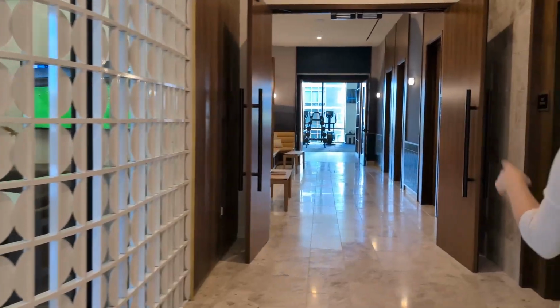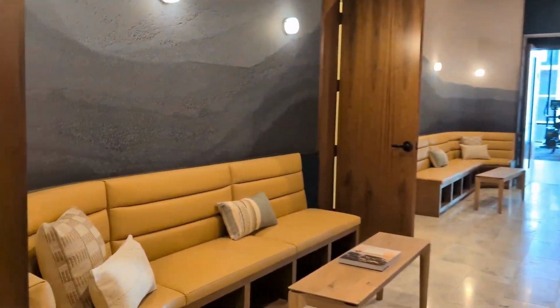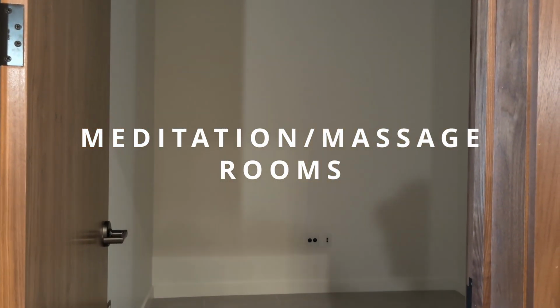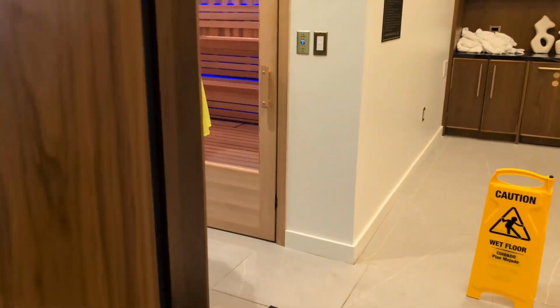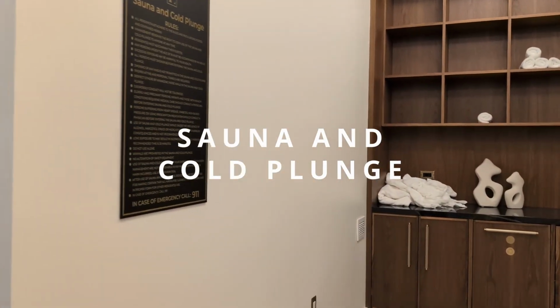And then I think the other pro to the Lindley really is just all of their amenities. I mean, they have a lot of great amenities. So right here, you'll see the meditation and massage rooms. They said they're probably going to bring in some tables and massage chairs here where you can hire out your massages. We just saw the hydro massage chair, which is already in there, and you can use that, which I think is really cool. I don't think I've seen any other apartment building have a hydro massage.